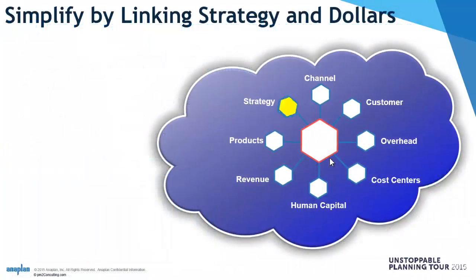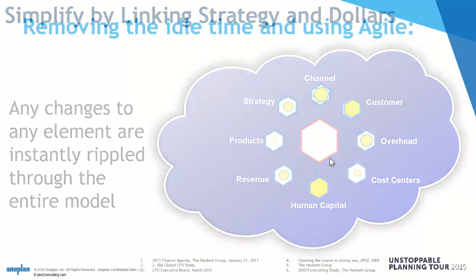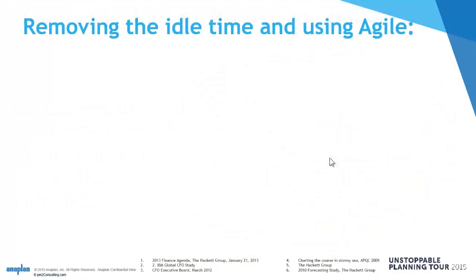In Anaplan, when we can put this in the cloud, what it allows us to do is any changes we make get iterated immediately and known by the whole community of practice so that we can all impact and affect our models accordingly. So, removing our idle time and moving towards Agile spins off a bunch of benefits.